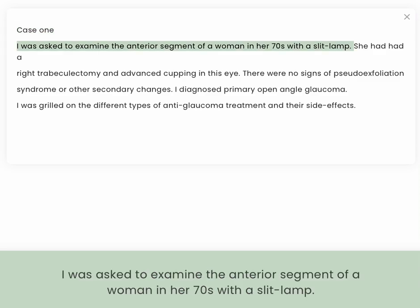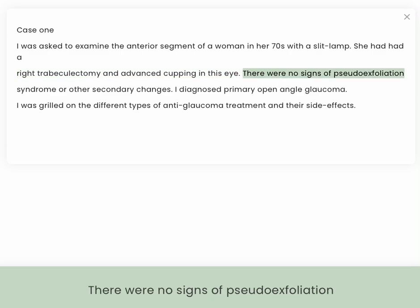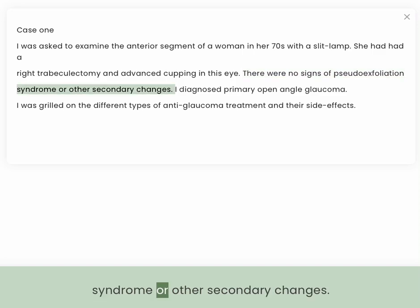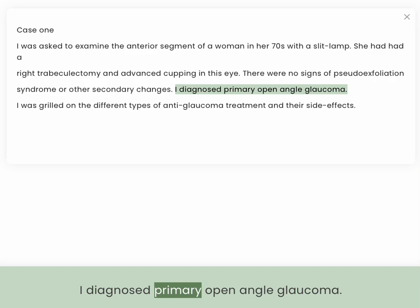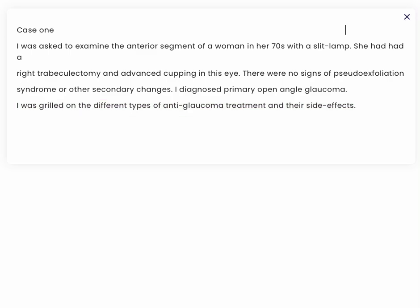Case 1. I was asked to examine the anterior segment of a woman in her 70s with a slit lamp. She had had a right trabeculectomy and advanced cupping in this eye. There were no signs of pseudoexfoliation syndrome or other secondary changes. I diagnosed primary open-angle glaucoma. I was grilled on the different types of anti-glaucoma treatment and their side effects.